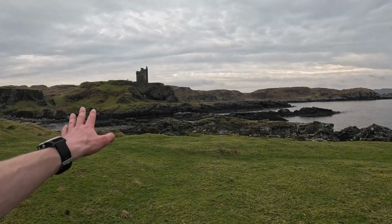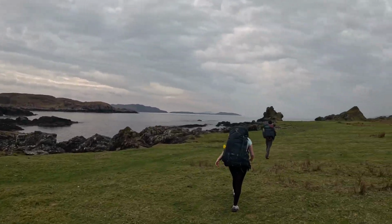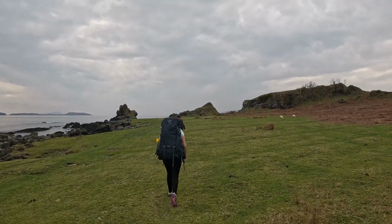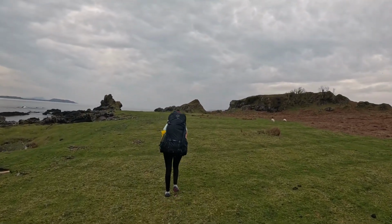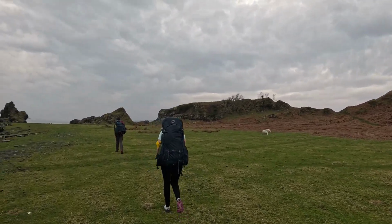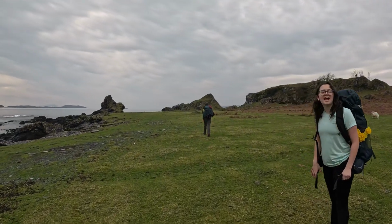We made our way down from up where we were at the castle over to the other side to maybe find a pitch spot over here. It looked quite flat from up there, and we don't feel like pitching outside the castle just yet because it's a tourist attraction and we don't want to plonk our tents right outside it as soon as it's the weekend. So we've come to find refuge amongst the sheep over at these rocks.